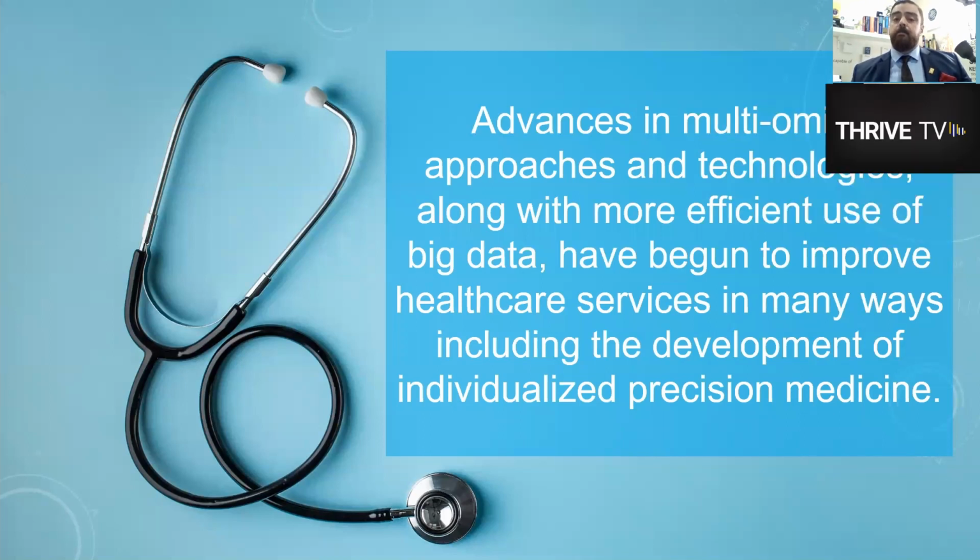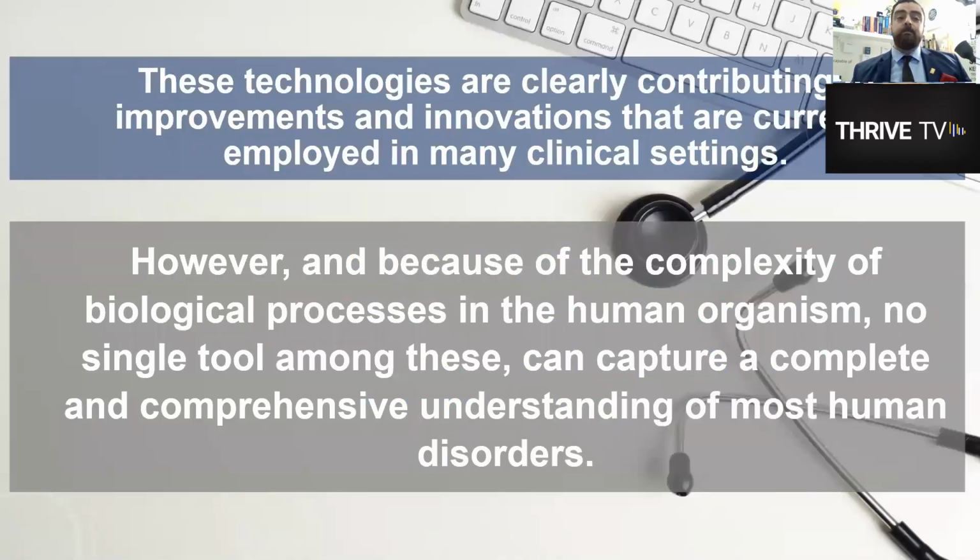These technologies, these improvements have begun to actually enhance and drastically transform healthcare services in different ways, including the development of individualized, personalized precision medicine. If you go to any modern clinical setting, you will see these technologies because they are clearly contributing to improvements and to innovations that are employed in many healthcare organizations, in many clinical settings, etc. However, we are still far away from the optimum use of such technologies.